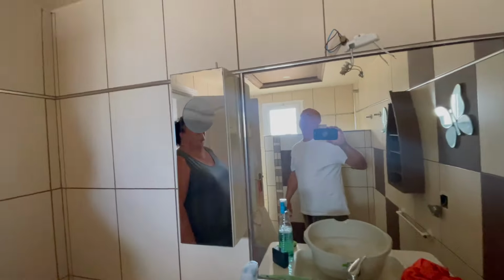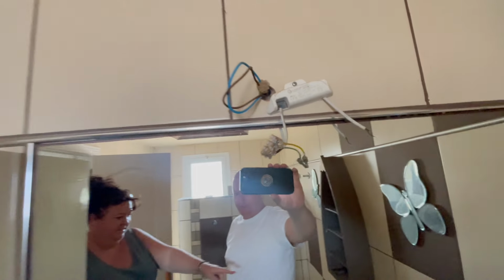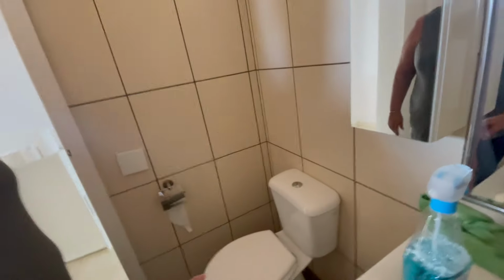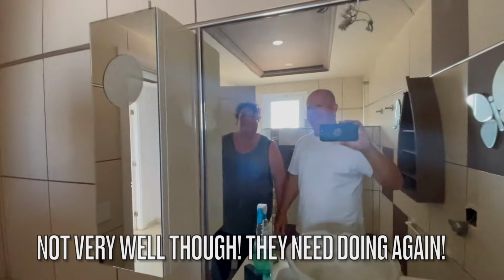a story unto itself. There isn't one light in this bathroom at this moment in time. We've got the spotlights in there, but the switch is knackered. Plus they've left us with that, which I don't know what's going on there. And that is the plug socket, the way they've left the plugs. New toilet seat's already gone on. I've done the mirrors already. Hello, how are you? Shelley, say hi. Hi.